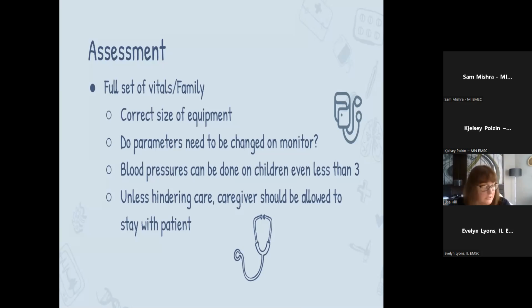You can do the pulse on their hands, their toes, the bottom of their foot, their pulse ox. But you also need to make sure you're getting a good set of respirations, and you may have to count for a whole minute. Especially younger children don't always have the most regular respirations. So it may take a full minute of counting to get an adequate respiration count.